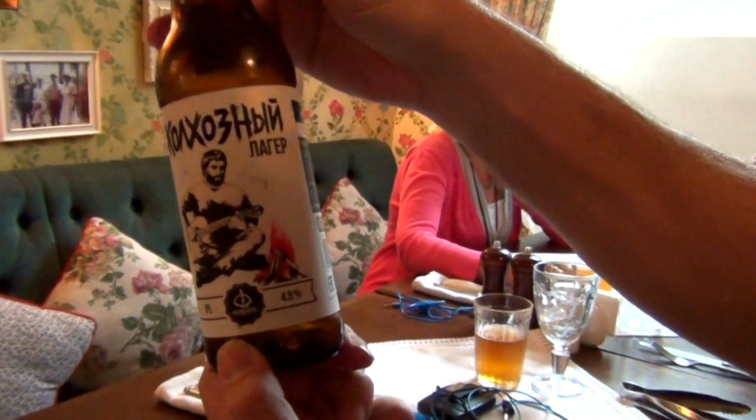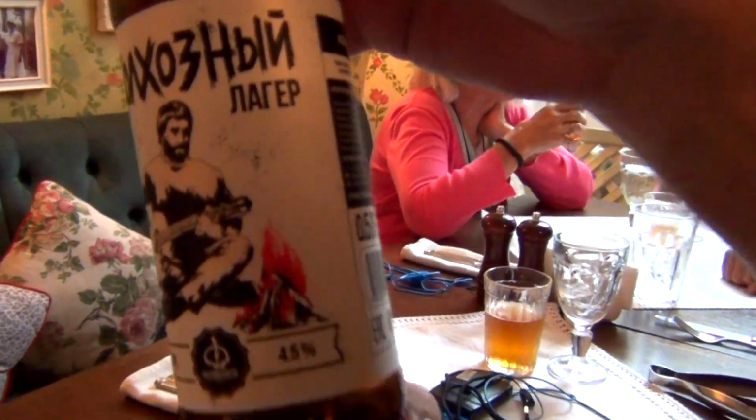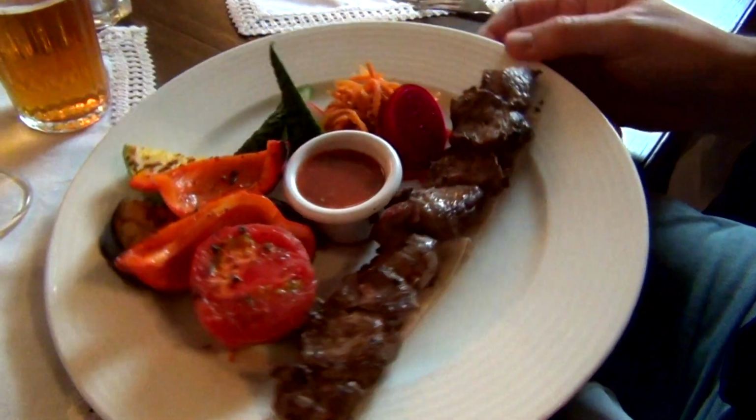It sounds like a Chinese beer. Are you sure you said that? Oh, you're right. You're absolutely right. Yeah, that's very cool. Awesome. Local beer.